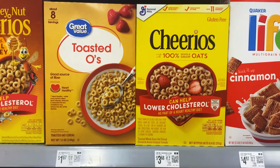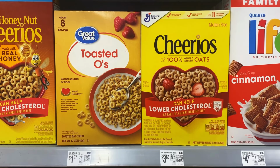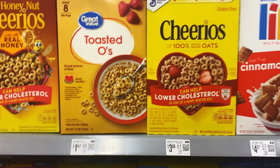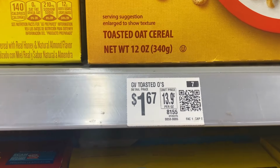Let's break it down using a real life example. This box of Great Value toasted oats, Walmart's version of Cheerios, costs $1.67. But here's what really matters. The unit price is 13.9 cents per ounce. It tells you exactly how much you're paying for each ounce of cereal, and it lets you know if you're getting a good deal.